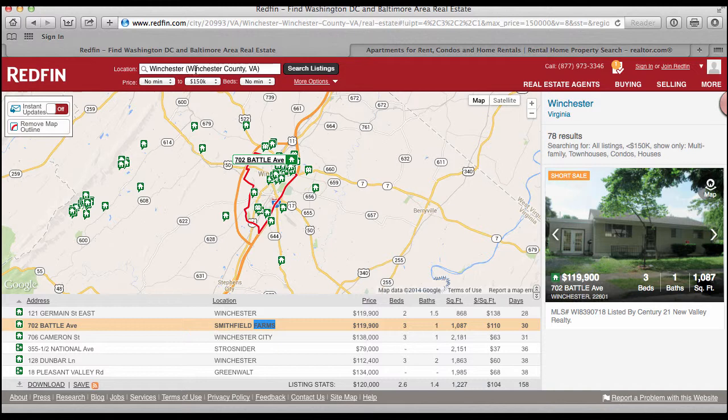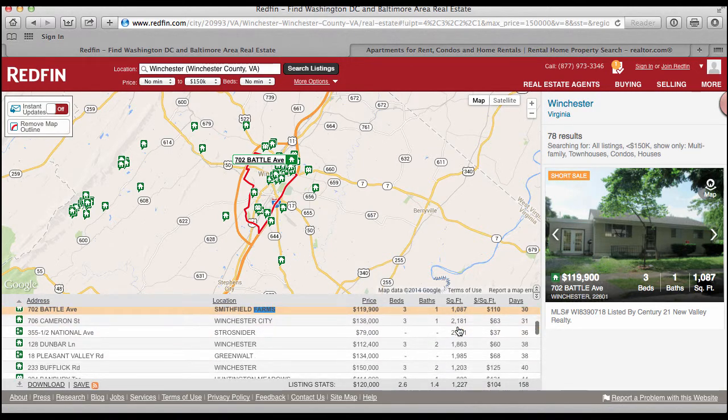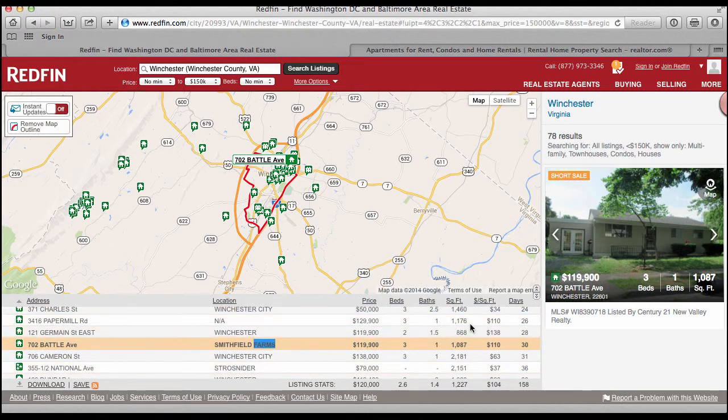Up here you can see that I put Winchester, Virginia. That's an area where my husband and I own some property, and then I put in a price range. I'm looking up to 150K. We usually like to stay anywhere between 70 to 120, but I put in 150, and then I'm going to take a look at the properties that come up. So today I'm going to take a look at, let's see, we've got 119.9 for a 3-1, about 1,000 square foot. Okay, that kind of falls into our parameters.